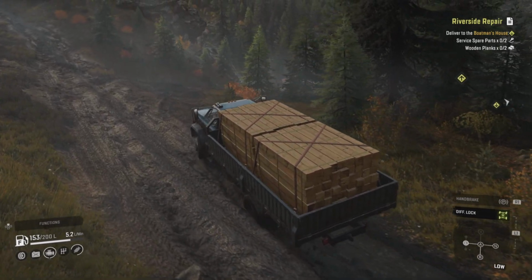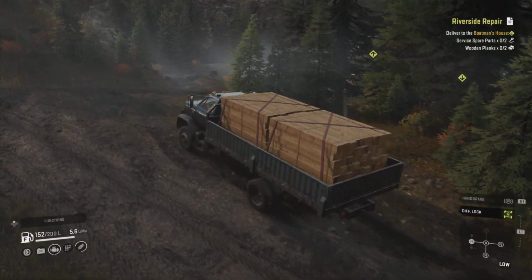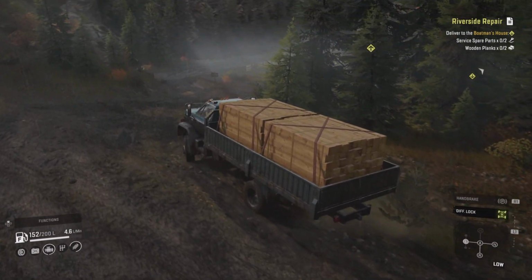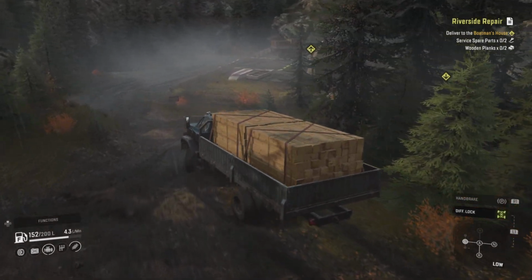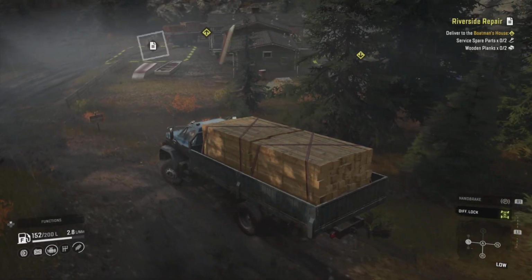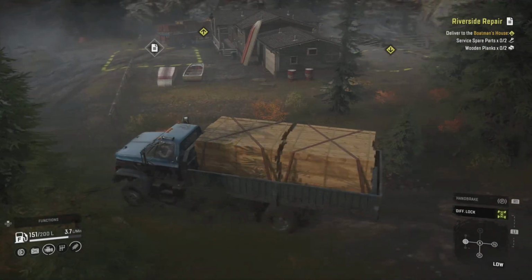So let's take this nice and easy. It is muddy. The Kodiak is struggling. It's not finding this easy at all. I think the mud and the rain is definitely not helping. Now the rain started. But we're still going. That's been my philosophy so far. Make sure you're always moving. It's the moments you stop that you actually have issues.